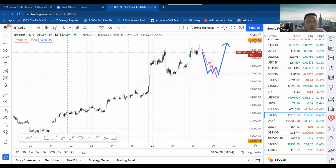If you go down to a lower time frame and you do not see what you need to see, then don't trade. Let the price go down, because basically the market is telling you that it wants to go lower, to at least fill this gap.